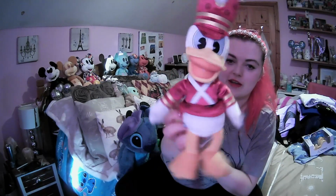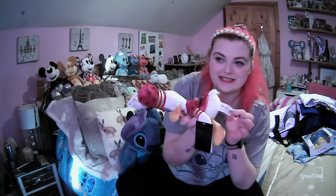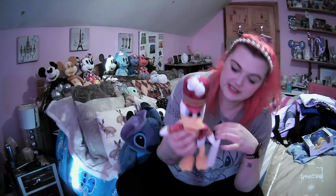I got this from my hotel. We stayed at the Santa Fe, and I got a little Donald Duck in his little nutcracker soldier outfit, and it does say Disneyland Paris on his little tag, and I spent €13.99 on this little guy, and he's so cute. As soon as I saw him, I was like, yes, I am getting him.